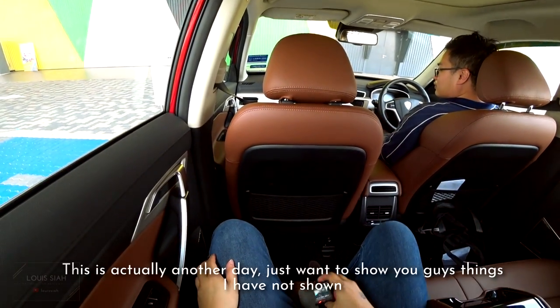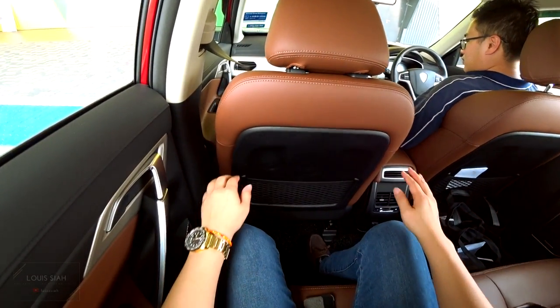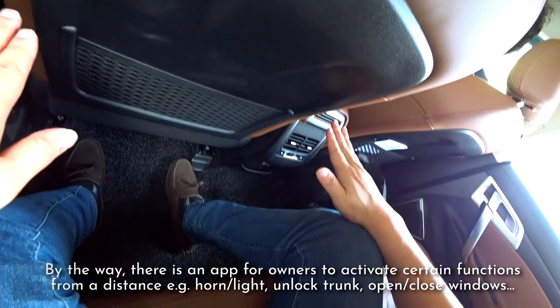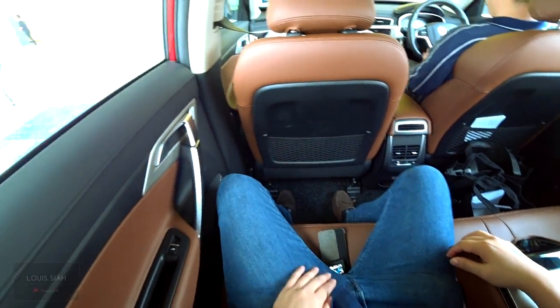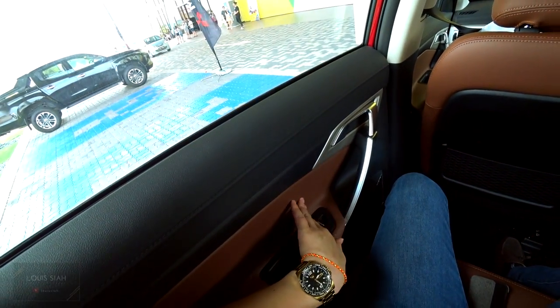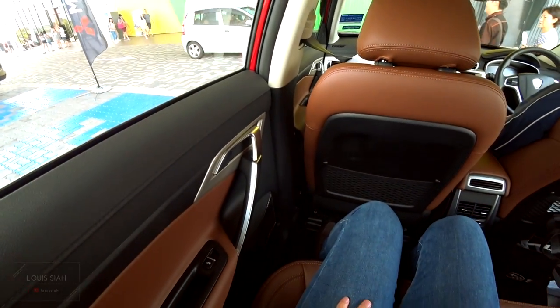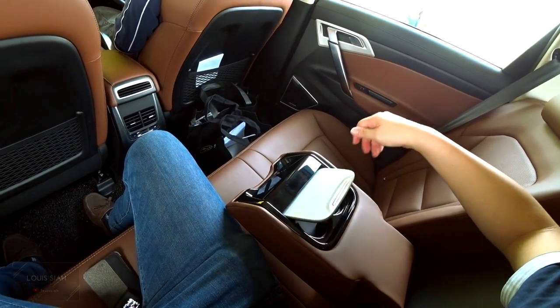9 speakers with a subwoofer and amplifier. But in Executive, it's only 8 speakers, no amplifier, no subwoofer. In Standard, only 4 speakers. Okay. Before we go, you know how to drive the car, but at least let me introduce again some features lah. Kalau nak cerita semua benda A to Z, you muntah. Tak boleh ingat satu hari. Tak habis lah. Betul.